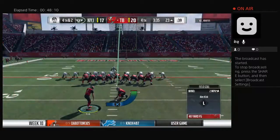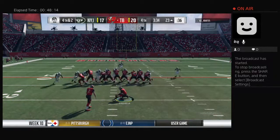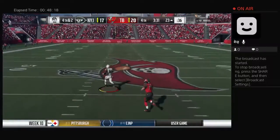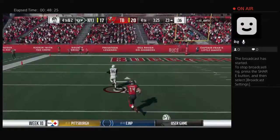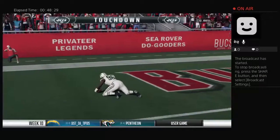So on 4th down, out trots the kicker in a big spot here. This a 40-yard attempt from the... Oh, they get to the football. It's blocked. Does the big boy have the juice? He's at the 40, 30, the 20, 10, and it's a touchdown for the Jets.